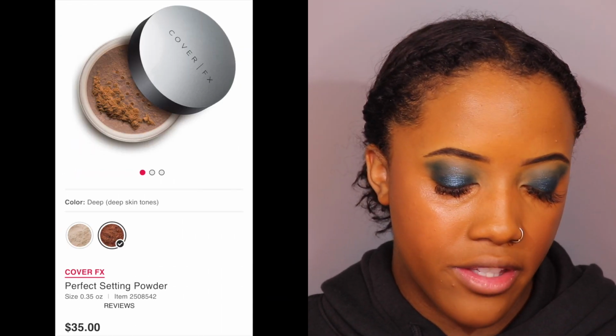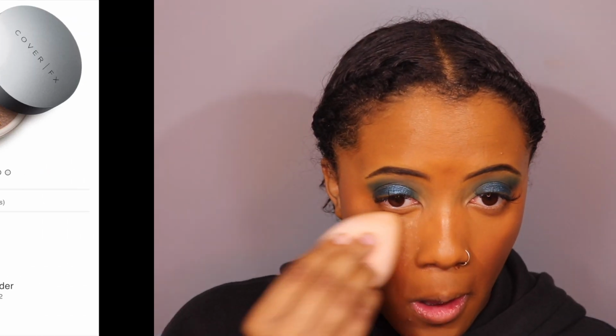For under eye powder, I'm going to be using this Cover FX Perfect Setting Powder, and this is in the color Translucent Deep. Ooh, no, that is the last thing I needed. Look at how splotchy it is. Ugh, this might be the biggest mistake of my life, but I'm going to just set the other side of my face.